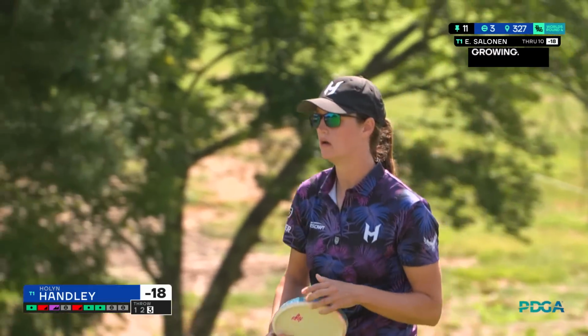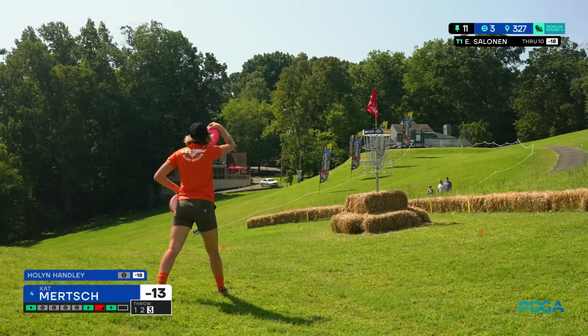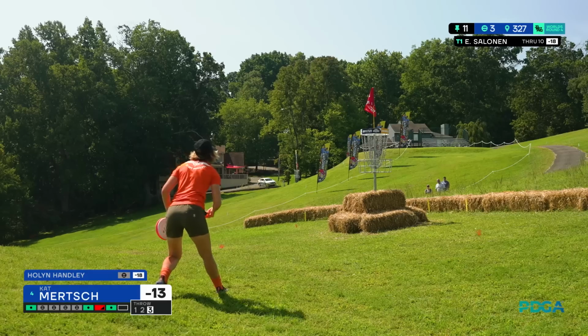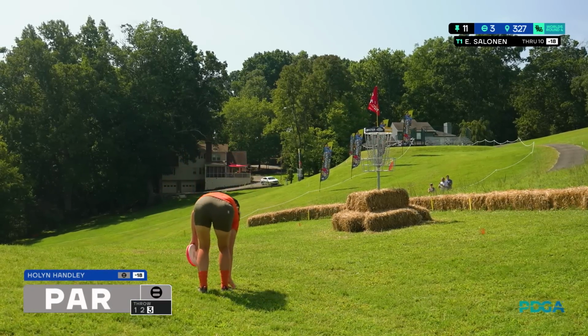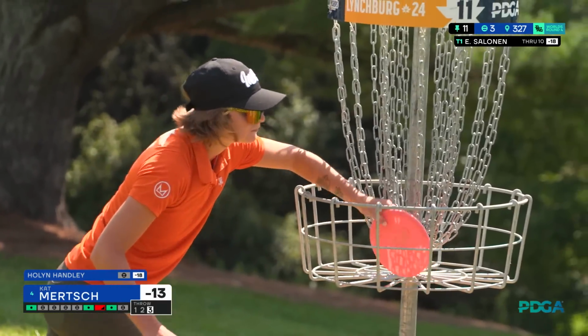What a nice putt from Holyn to save par. Holyn never wanted to take one of those deep sighs. She just has a lot of facial expressions instead. Ooh, good comeback putt from Kat. After a little roll away, it's not bothering her.